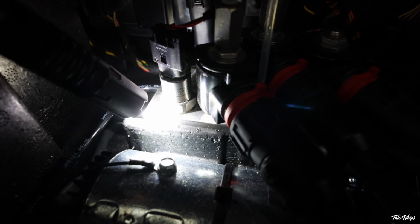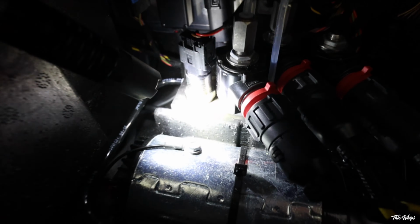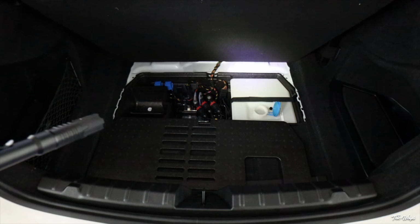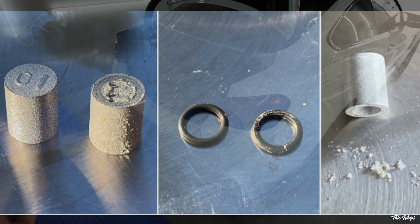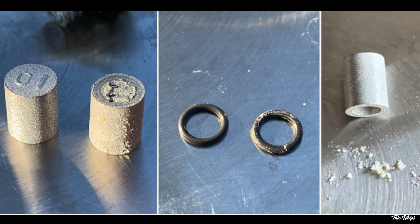In addition to that, there's actually a filter right inside of here, and that is called the stone filter. Now, what you want to do is replace that routinely, because what can happen is the filter itself can calcify. And if that calcifies, it will create issues in your water injection system. And it seems that they actually calcify quite often.